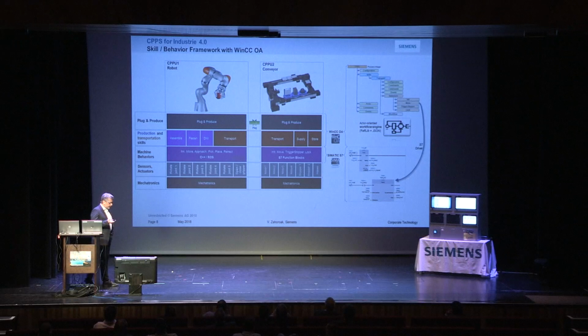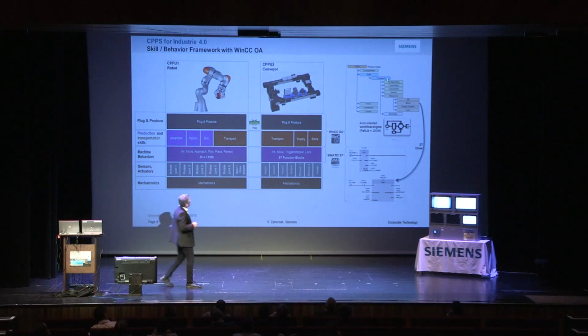What we did in this project, and I'm still saying it's a research project, it's not based on production capabilities yet, so we will see next fiscal year, is implement the skills based on WinCC OA. Here you can see an example of a transportation skill. This is a data point structure where I have a lot of skills, and there is a description of each skill based on these norms.